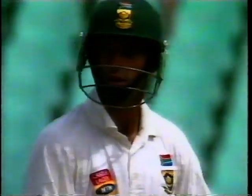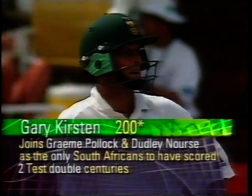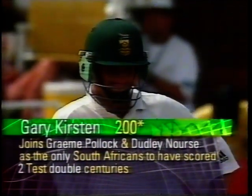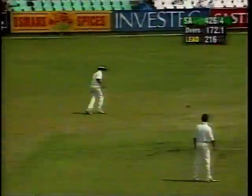Gary Kirsten's second double 100. Both of them have come against England, and he joins Graham Pollock and Dudley Nourse as the only South African Test batsman to make two double 100s. Now Boucher has got strike. Can he get his 100? Can there be more excitement?